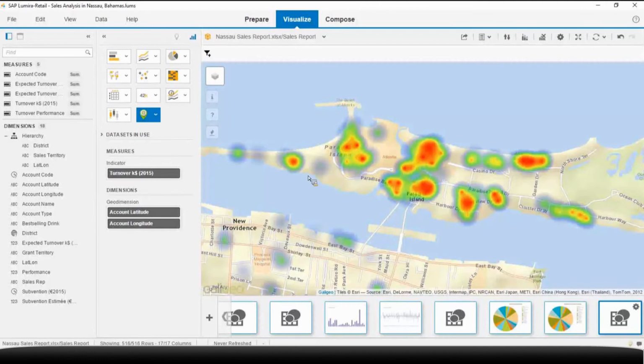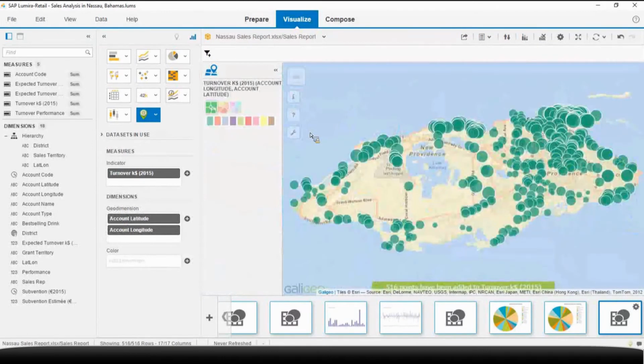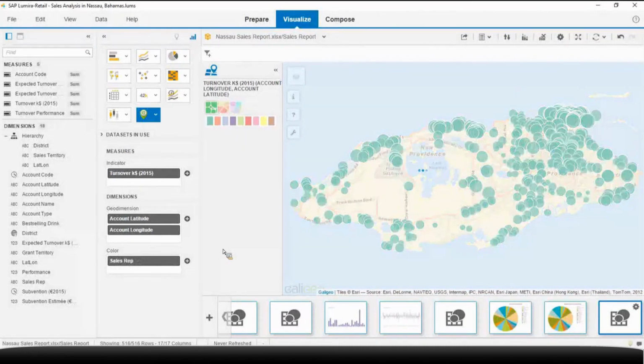So let's switch back to the Galigeo map. We are going back to our bubbles right there. So we see the turnover per account, but as I've mentioned, in the dataset we also have information about which sales rep is responsible for each account. So maybe right now I still want to see the turnover per account, but I also want to see which sales rep is responsible for each account. So I can just pick the sales rep here and drag it in the color feed, right there, the color one.